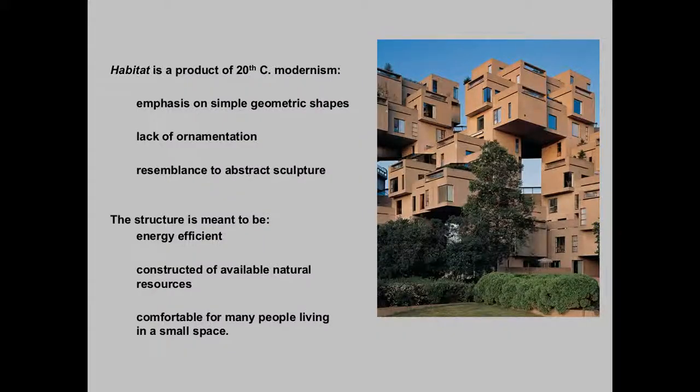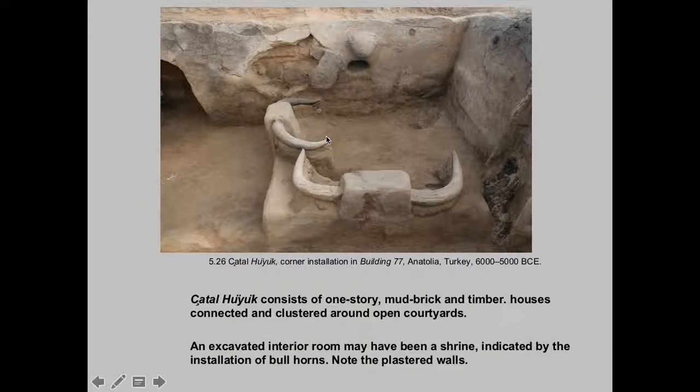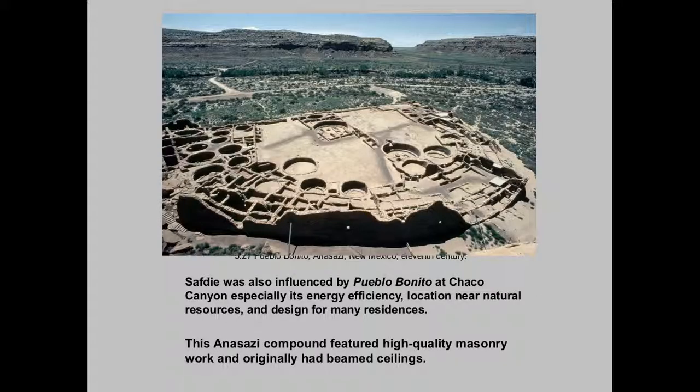Okay, so interestingly enough, we've looked at different Adobe. There's a bit of timber in here, but I think that's just their modern day way to hold it up. But some of these earthen structures, because that's our most common material. We're going to look at Pueblo Bonito. I've actually been to this. This is in Chaco Canyon, about 150 miles away from where I live now. Just amazing, stunning place. One of the largest structures of its kind, about 1,000 years old.